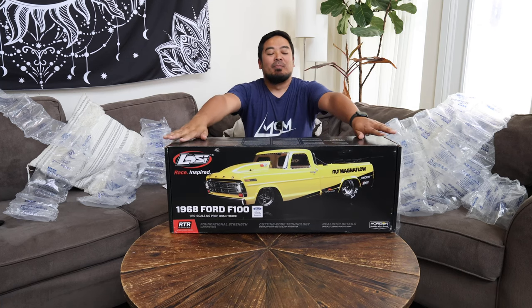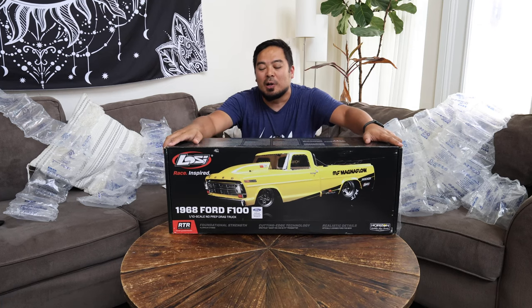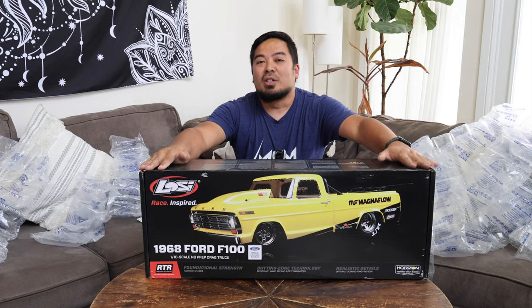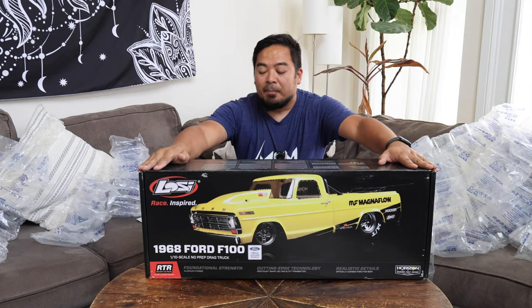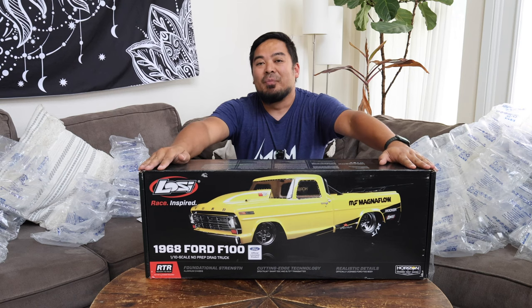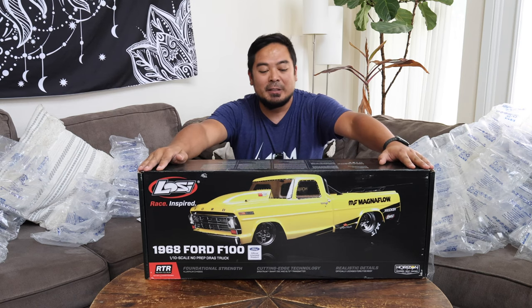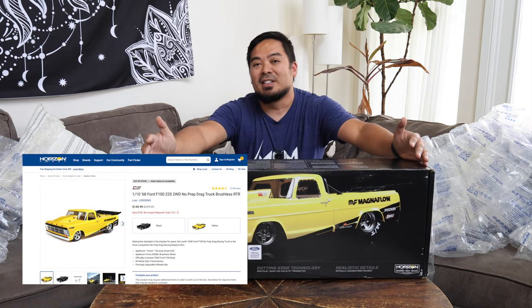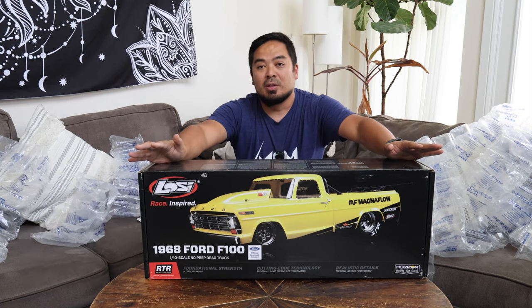Boom, guys. The Losi 22 drag truck. So if you're wondering why, still got Sour Patch Kids in my mouth. That was a good flavor. Why I've been searching so long and hard for this truck is because right now, for that Christmas in July sale at Horizon, they're selling them for $149. By the time I actually saw the sale, everywhere was already sold out.